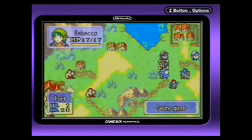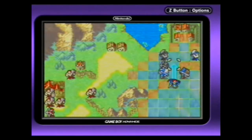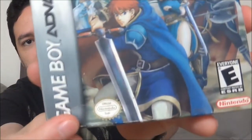Complete versions with all the manuals and all the booklets and all that stuff, in mint condition like I own them. Well, this one has a scratch over here. I don't know if you can see it, and I know that affects the price. It has another one here. It's not a scratch, sort of a little damage, but in mint condition, this is a $100 game.